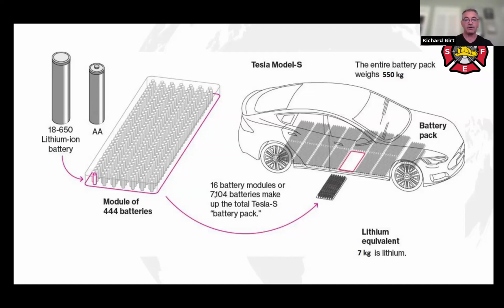So at this point, we've got to fundamentally say, is there damage to the cell? Is there any off-gassing? Is it going to go into thermal runaway? These are critical questions. The trouble is, it's a moving target. It's not a simple question. Think about it. Think about large storage.